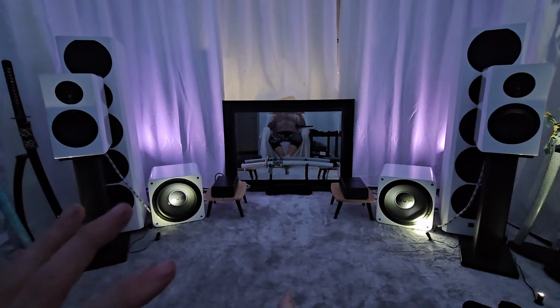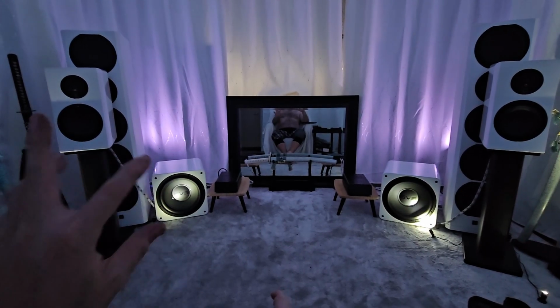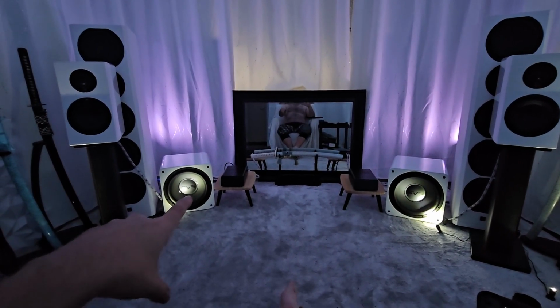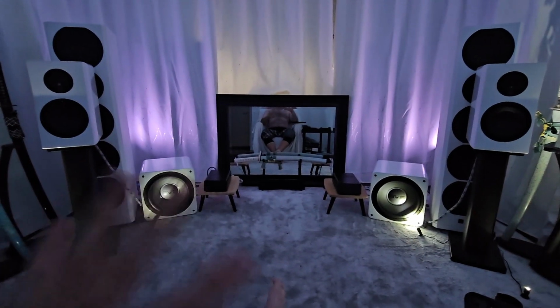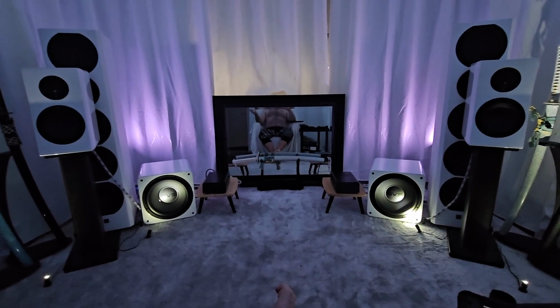I will say there's more bass. I'm not convinced yet that it's as cohesive, like the timing between them. I can't delay the bookshelves, but I can delay these. And the phasing might not. Anyways, I have a lot to do. I'm just excited. It's very interesting. It's different. I wanted to include you in my process, so there you go.